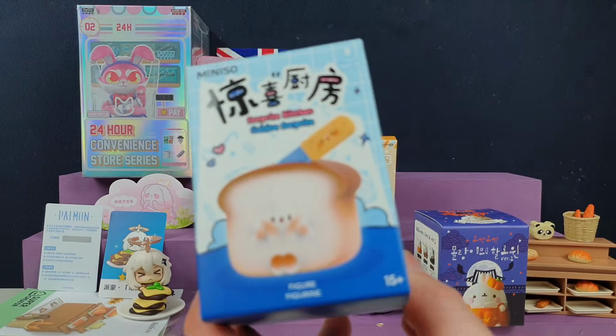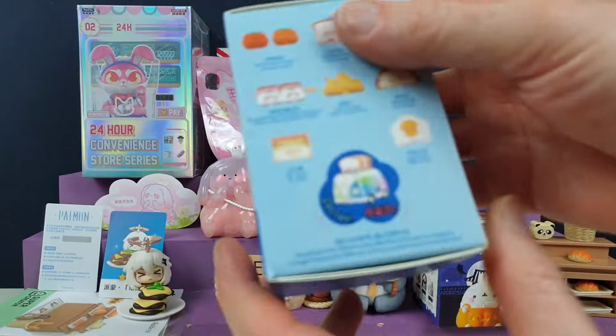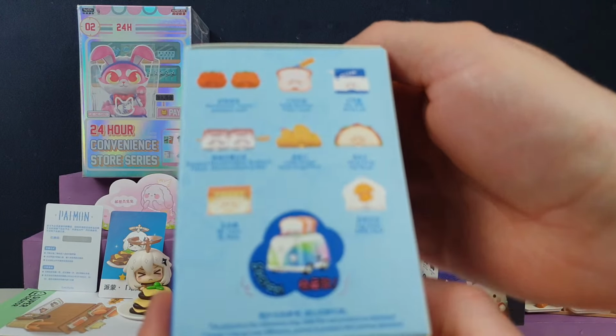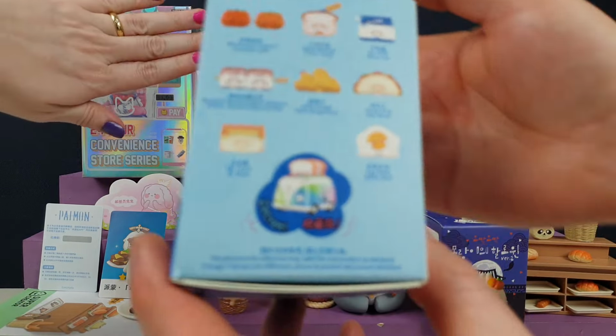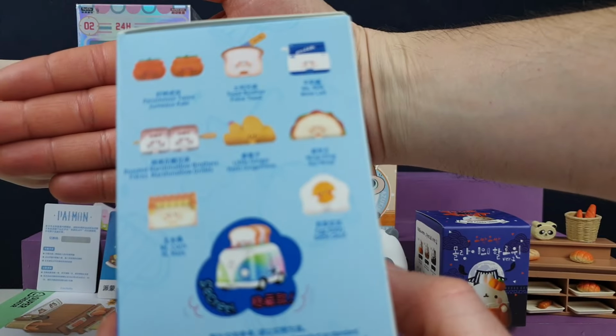Toast. The little knife. Yeah, so this is Surprise Kitchen. Let's have a look at the side of it. I think there are different foods with faces. Why are you not focusing? I think it's focused on this thing here. You've got to cover that up. The bunny's really taking all the focus.